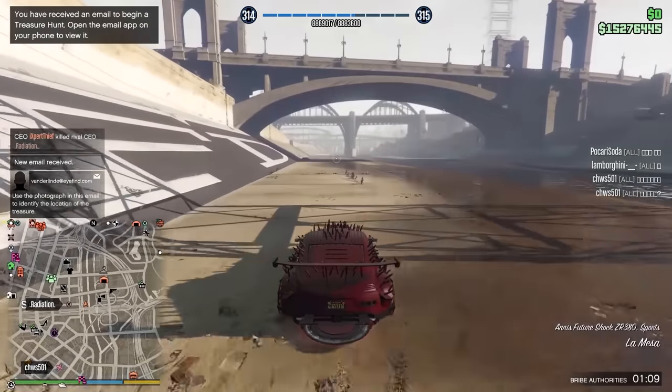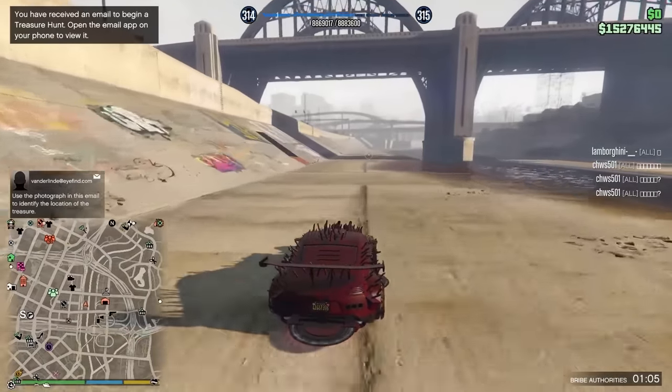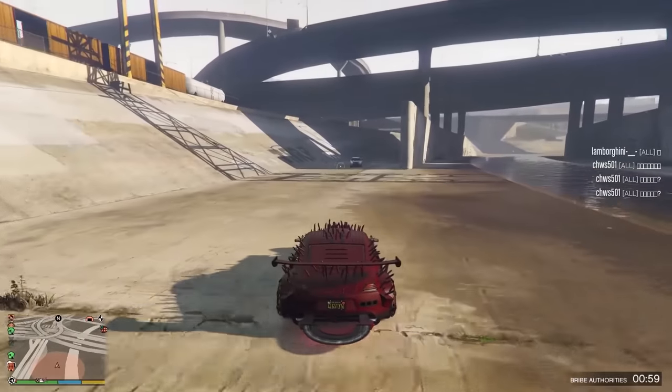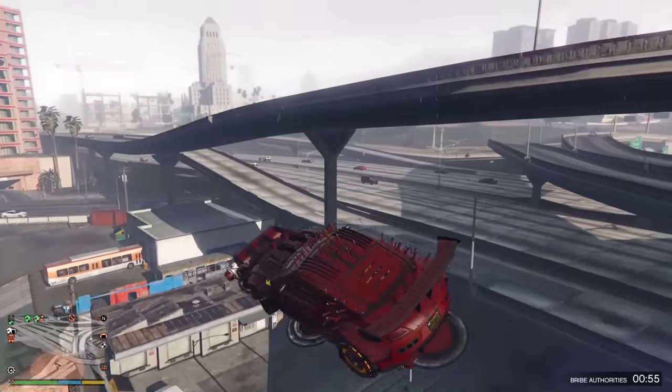That's good enough. You know, I think that's good enough. Yeah, we wanted to run into a car until it exploded, but we just ran into a freaking jet and blew it up and killed the dude. I think that might be better.